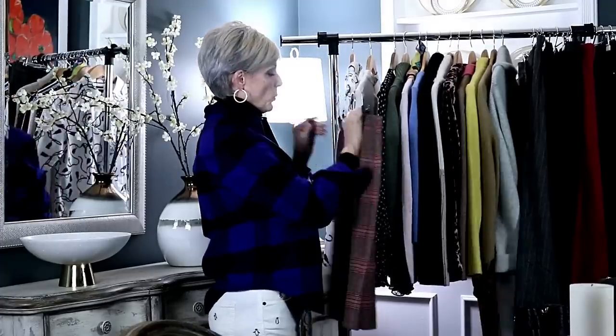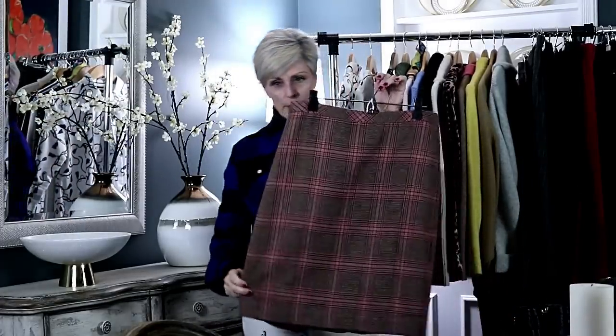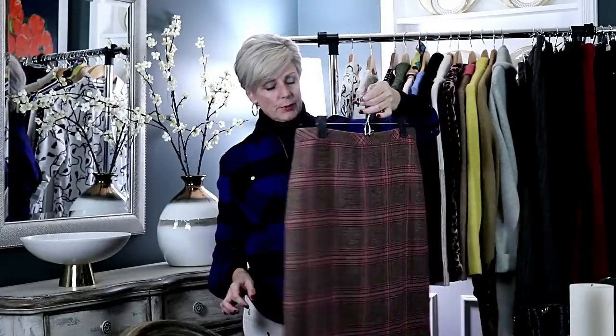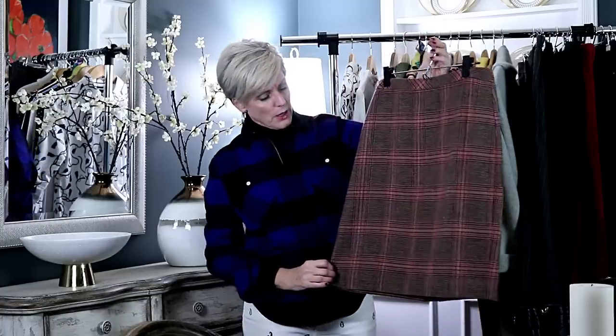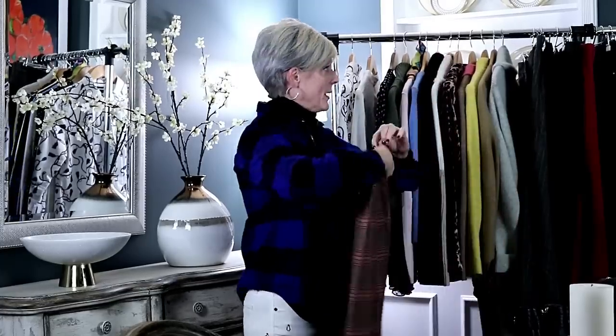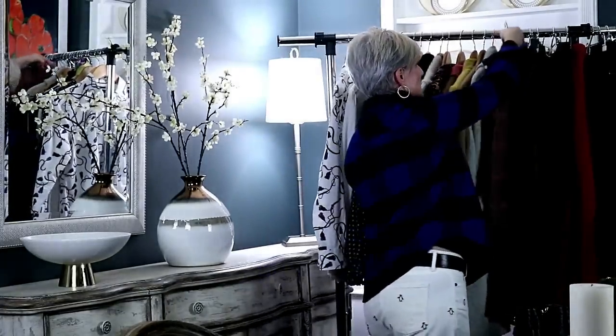Okay, so those were probably more of my dressier bottoms. And then I did throw in one skirt. I just love the color combination on this. This is a very traditional Glen plaid pencil skirt, and pencil skirts have been around since Christian Dior introduced them. I think it was in 1954. And again, just a very beautiful muted color palette that will go with so many things. So those are my bottoms.